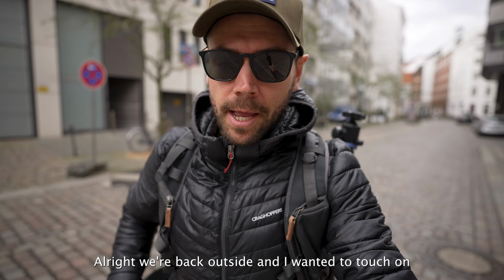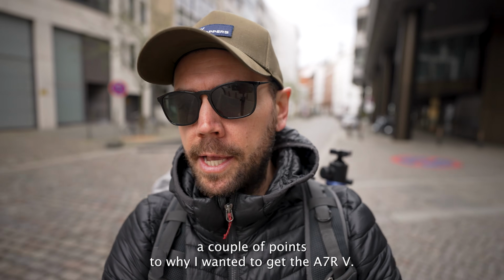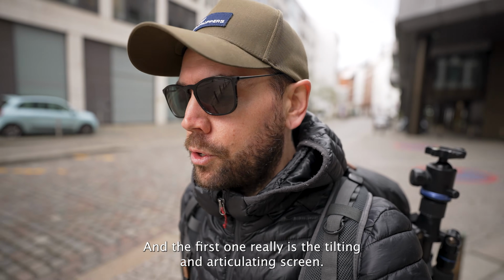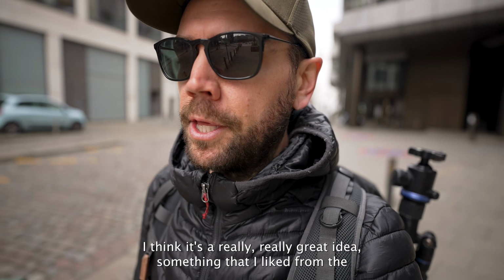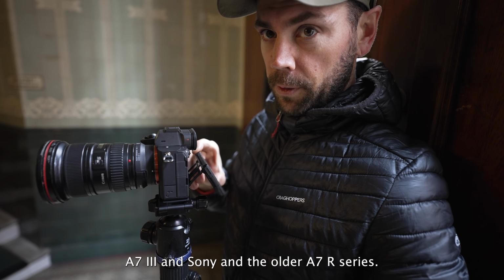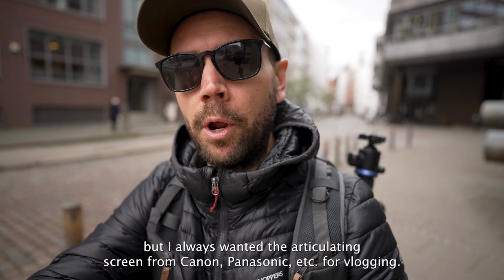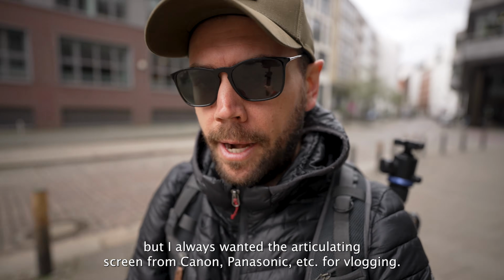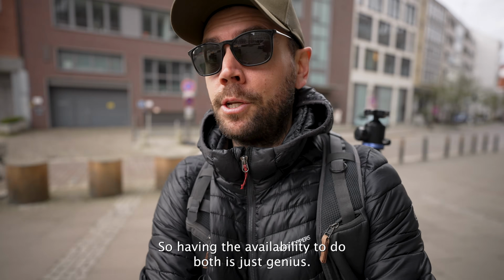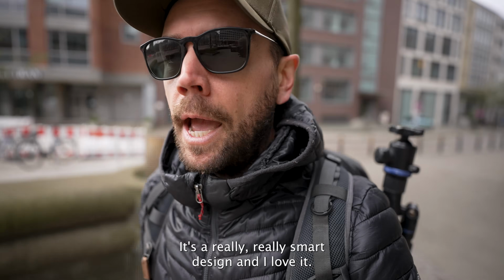All right, we're back outside, and I wanted to touch on a couple of points to why I wanted to get the A7R V. And the first one really is the tilting and articulating screen. I love the tilt function. I think it's something that I liked from the A7 III in Sony and the older A7R series, but I always wanted the articulating screen from Canon, Panasonic, etc. for vlogging. So having the availability to do both is just genius. It's a really smart design, and I love it.